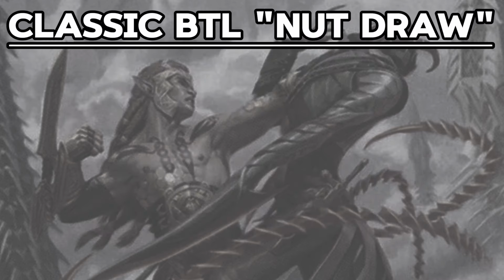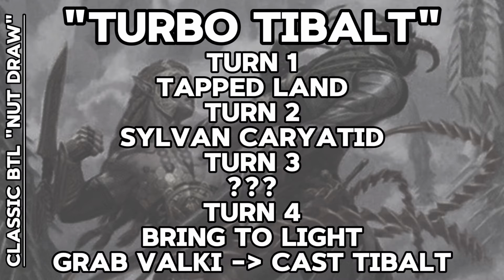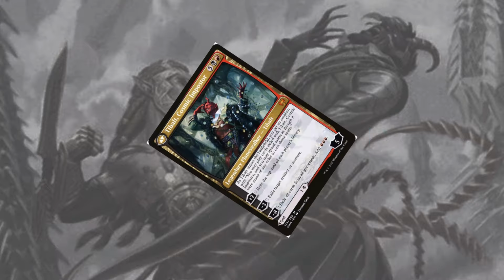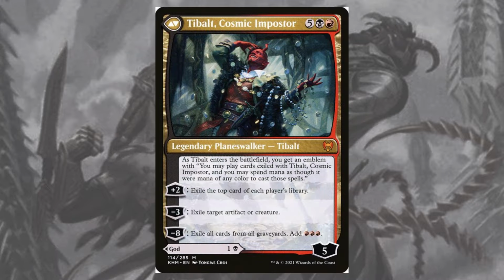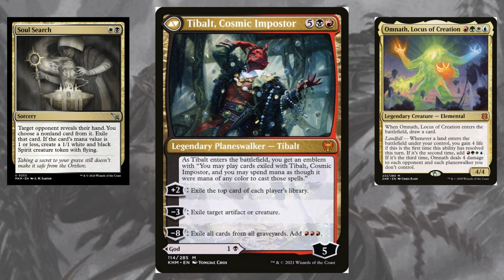The classic Bring to Light line involves you playing a turn 1 tapped land into a turn 2 untapped land for Sylvan Caryatid, letting you play pretty much whatever you want on turn 3, and then casting Bring to Light on turn 4 to find Tibalt, Cosmic Imposter. This line gives you Turbo Tibalt and lets you have something like an Omnath on the field, or use something like Soul Surge to rid your opponent of a counterspell or removal effect to ensure you get your fast Planeswalker.